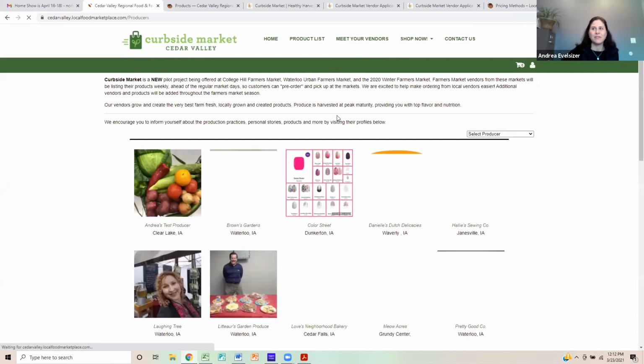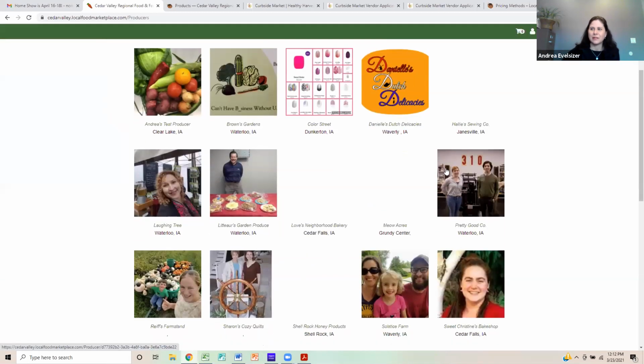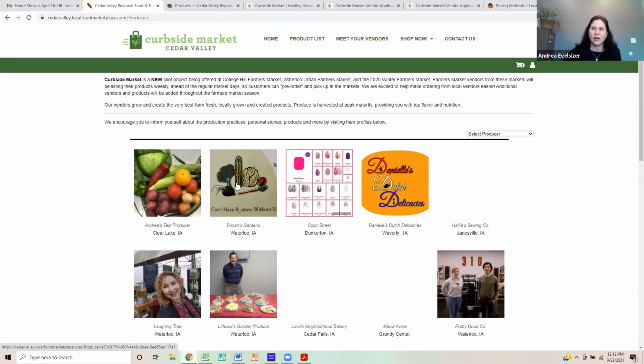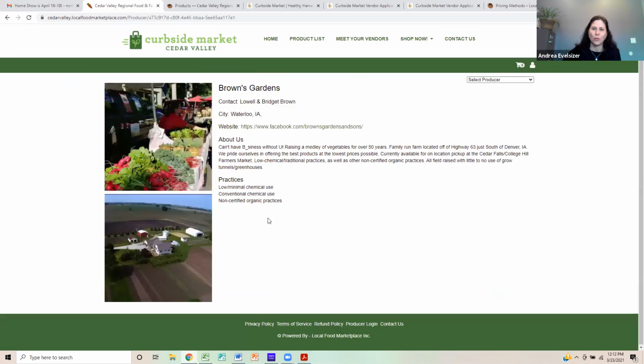This is your Meet the Vendor page. You will also see that some of the vendors have producer images. I'm sure by the time season starts, we'll want to have profile pictures for all of the producers. We'll want to have information updated for each of the producers so that if a customer was to click on a producer, they would get a little description of that farm, what their practices are and what they're growing.